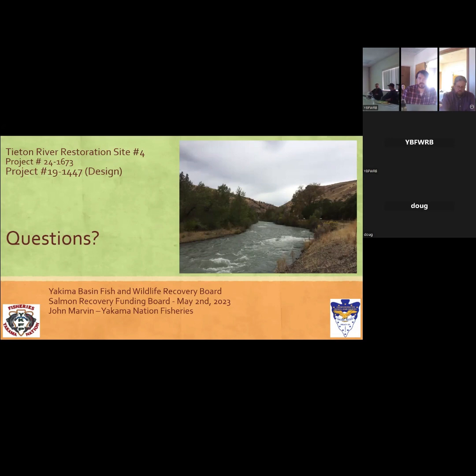We're going to do it at low flow, so we're not putting rocks in the water. It's more difficult when you put rocks in water, so we're going to put it at the low flow, not in water. And then when the flows come up, they'll get inundated and then sorted downstream to create, hopefully, pockets of spawning.